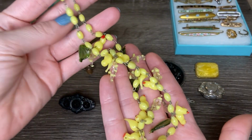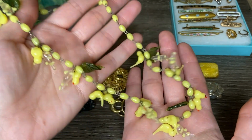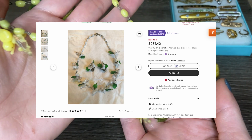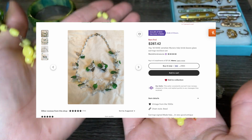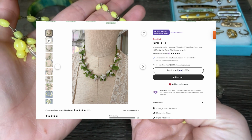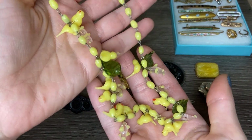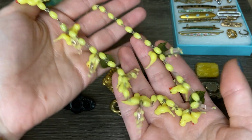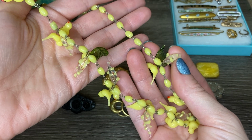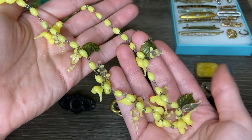So this time when I got it home, I did do a Google image search, and I found that this is actually a Venetian glass necklace, and I do see these in a complete version online for close to $200. So of course this one is missing some pieces, so I really don't know what the value would be, but I just think the little birds are adorable. I love the little glass fruit pieces there in the clear glass.